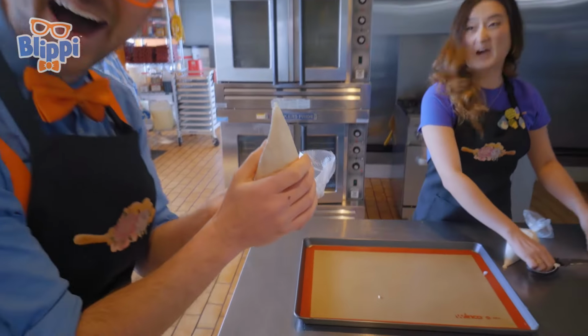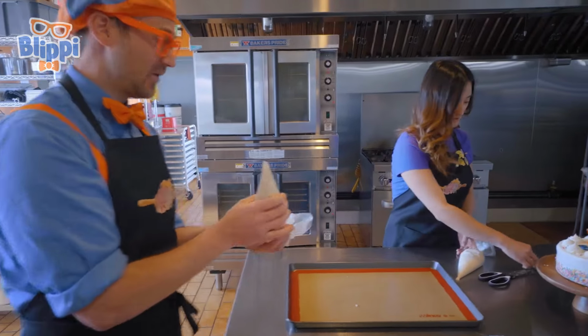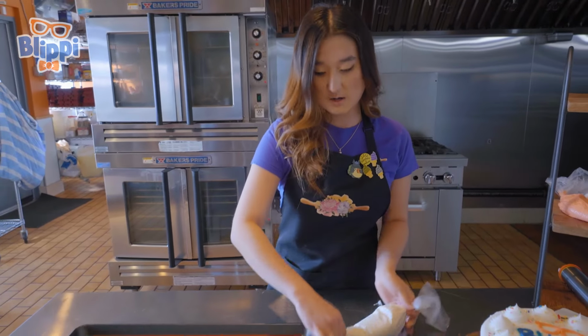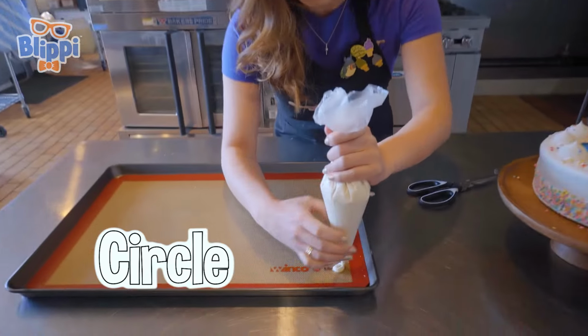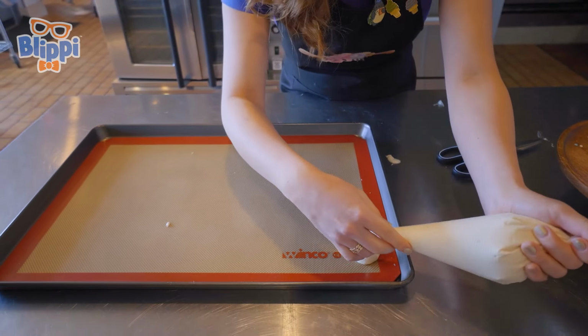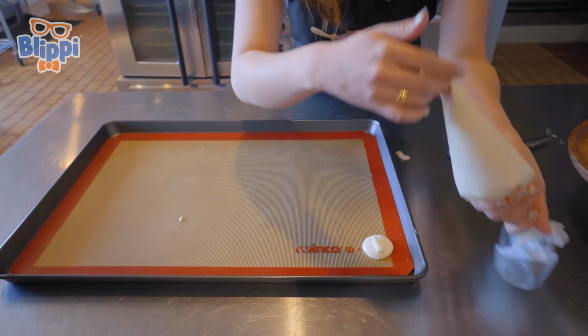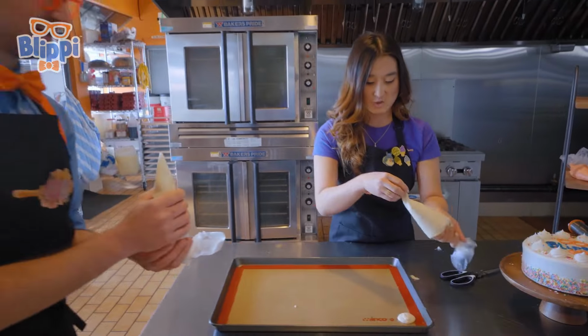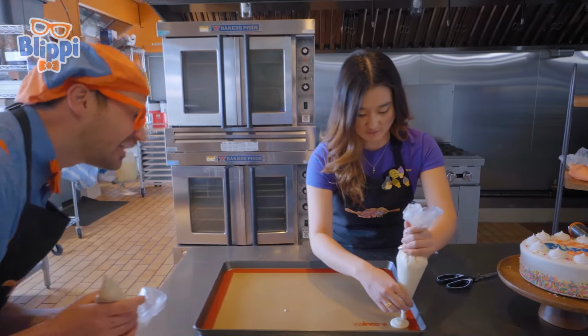And we're gonna make some cow macarons. Ooh. To do that, first, you're going to need one big circle. Okay. We're gonna make cow macarons. And we need a big circle. Is that the head? That's gonna be the head, yeah. Okay. And then we need two small circles on the top for its ears.